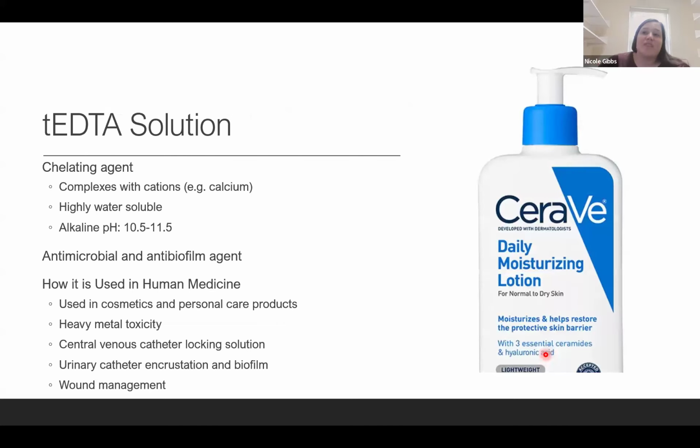Now I'll talk a little bit about the tetrasodium EDTA solution that is talked about in this paper. This is a chelating agent that complexes with cations, including calcium, but also magnesium. It is a highly water-soluble solution, and it tends to have an alkaline pH of about 10.5 to 11.5. This acts as not only a chelating agent and an anticoagulant, how we use it when we do blood work, but also as an antimicrobial and antibiofilm agent.